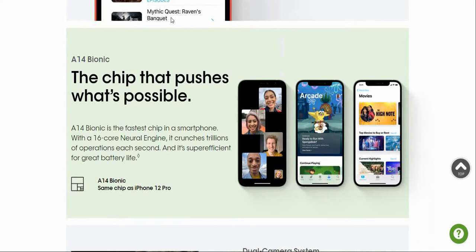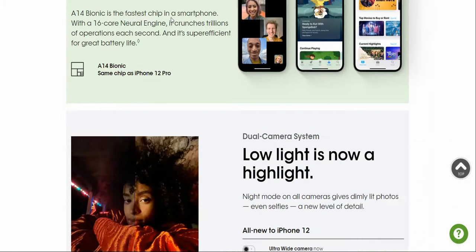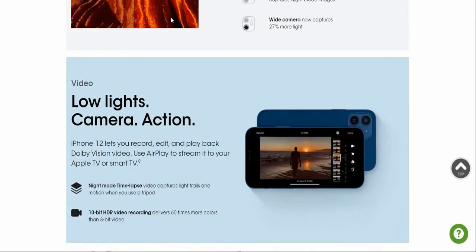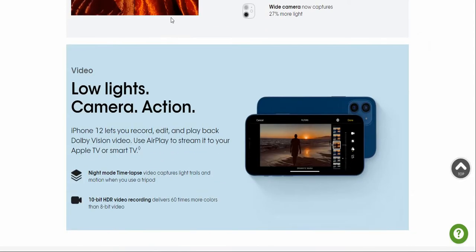The chip that pushes what's possible. A14 Bionic is the fastest chip in a smartphone with a 16-core Neural Engine. It crunches trillions of operations a second and it's super efficient for battery life. Low light is not a lowlight. Night mode on all cameras gives you great photos, even selfies, and a level of detail. Lights, camera, action. iPhone 12 lets you record, edit, and playback Dolby Vision video. Use AirPlay to stream on TV, Apple TV or Smart TV.